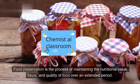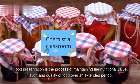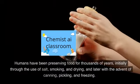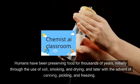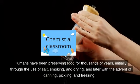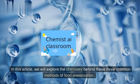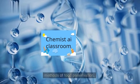Food preservation is the process of maintaining the nutritional value, flavor, and quality of food over an extended period. Humans have been preserving food for thousands of years, initially through the use of salt, smoking, and drying, and later with the advent of canning, pickling, and freezing. In this article, we will explore the chemistry behind these three common methods of food preservation.